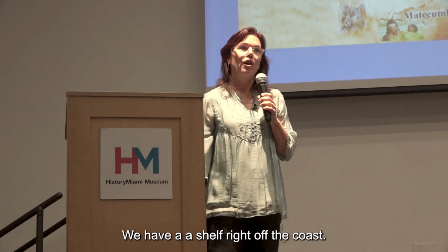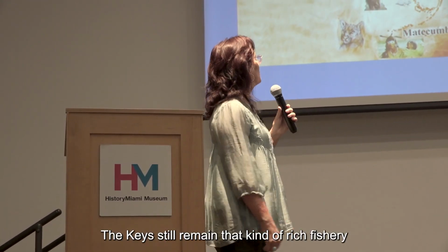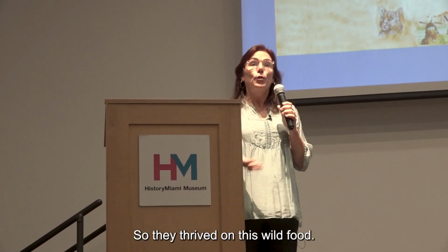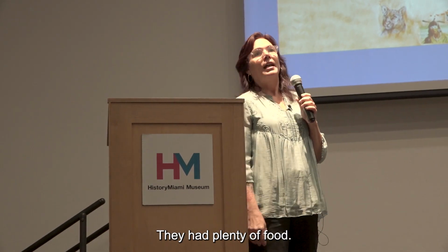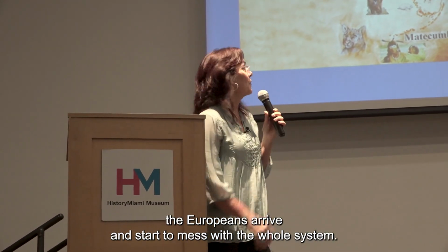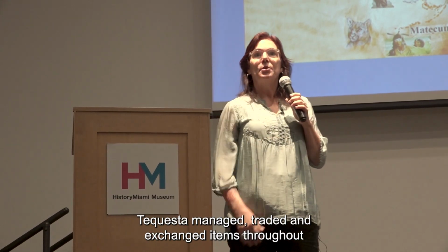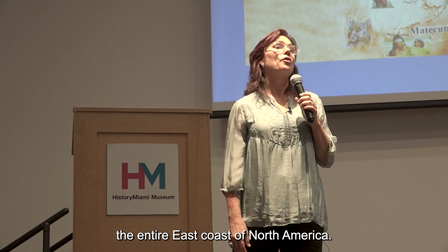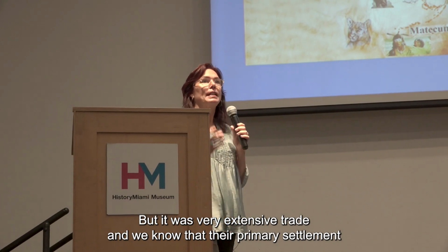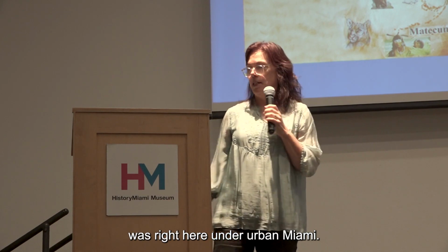We have a shelf right off the coast, but fisheries are very, very, very rich. The Keys still remain that kind of rich fishery, if you have spent time there, which I hope you have. So they thrived on this wild food. They had plenty of food. Food scarcity only happens once the Europeans arrive and start to mess with the whole system. We know that Tequesta traded and exchanged items throughout the entire east coast of North America. I'm going to talk about and show you some examples of those, but there was very extensive trade. And we know that their primary settlement was right here under urban Miami.